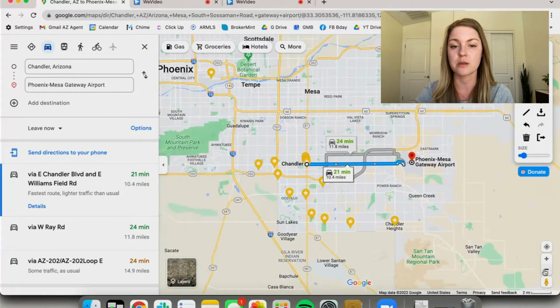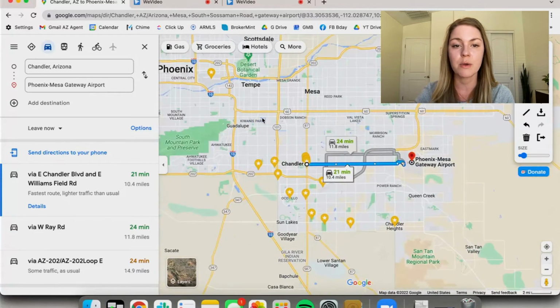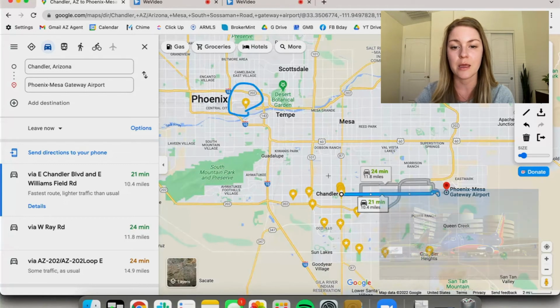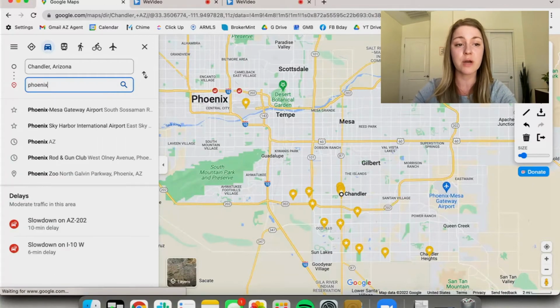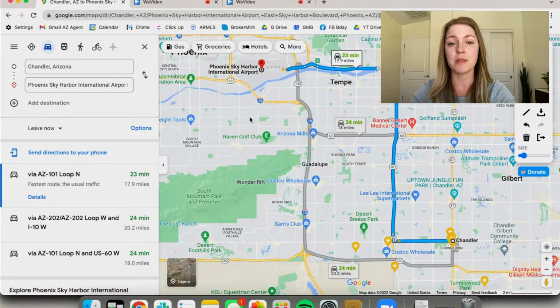And let me zoom you out here so you can kind of see. All right, so that is the Phoenix Mesa Gateway Airport, but then all the way over here, this is Sky Harbor International Airport. So you can see it's all the way up here, and Chandler is down here. So getting all the way over here is a bit of a drive. So we can map it out really quick for you just so you can see how long it's going to take. But like I said, if you are doing a lot of travel, Sky Harbor is where the majority of flights in the Phoenix area are going to be going out of. So keep that in mind.